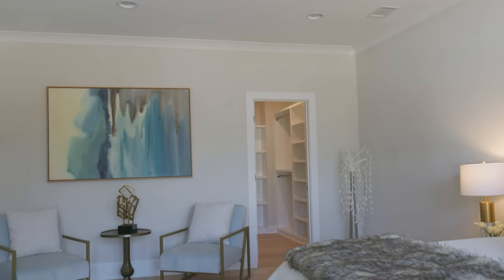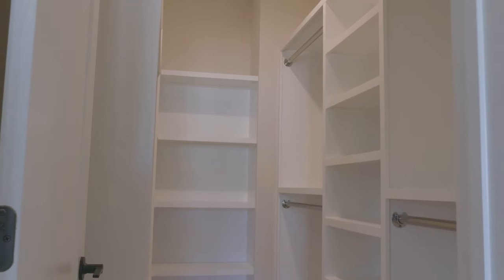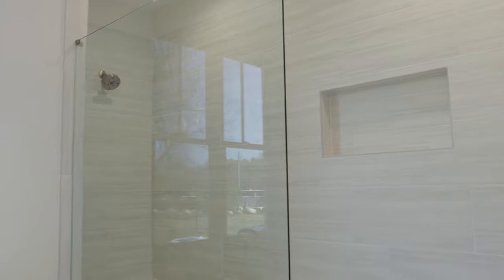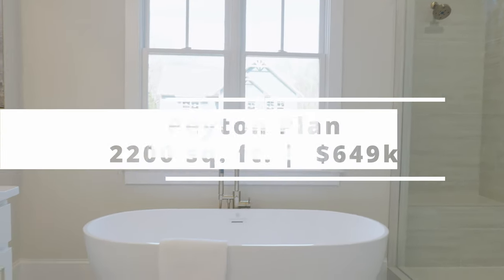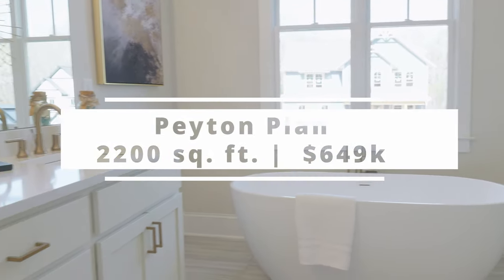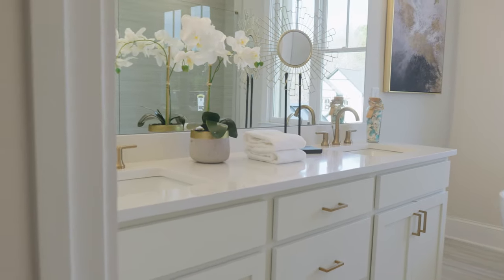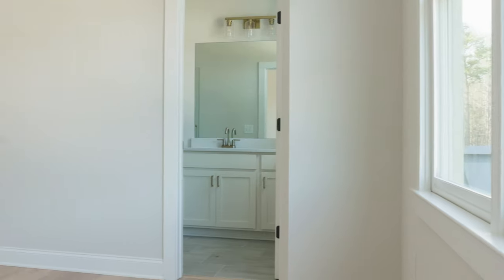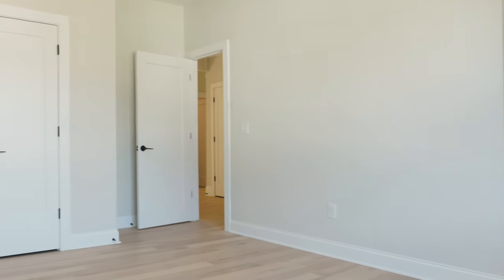We have homes that are built on slabs as well as ones on full basements. Currently, we have two homes that are move-in ready and two more under construction that will be complete in April or May of this year. Our finished homes are a Peyton plan with 2,200 square feet priced at $649,900 and an Addison plan with 2,800 square feet priced at $699,900. Under construction are an Addison and a Mason being built on full basements.